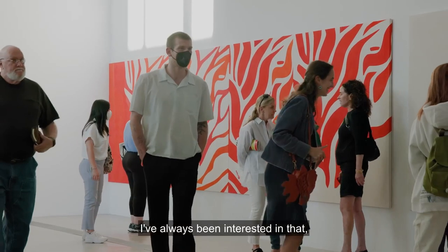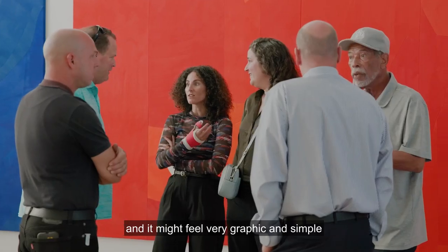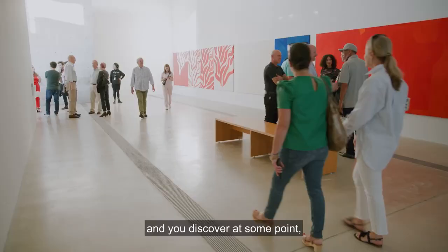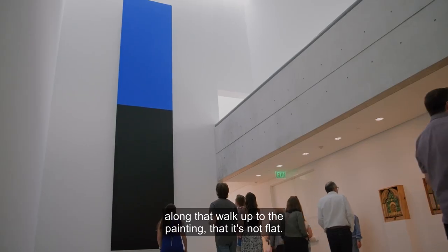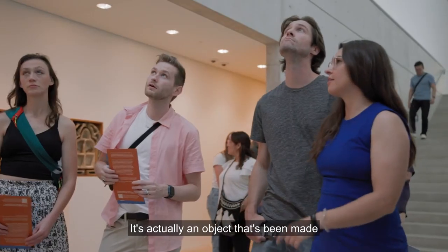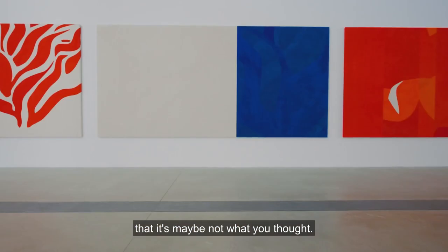I've always been interested in that moment when you see something from far away and it might feel very graphic and simple, and you discover at some point along that walk up to the painting that it's not flat, it's actually an object that's been made by joining bodies of color together. You begin to understand that it's maybe not what you thought.